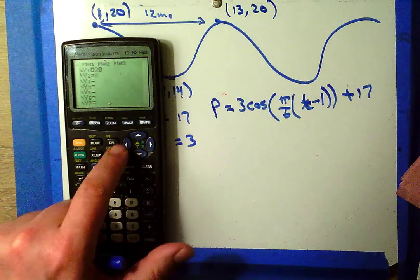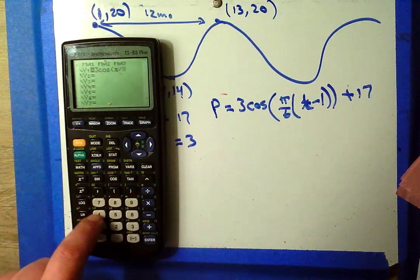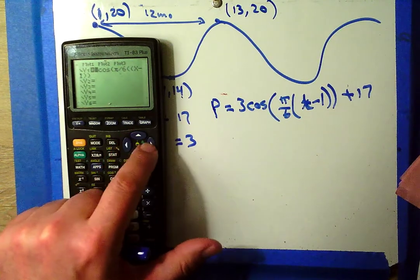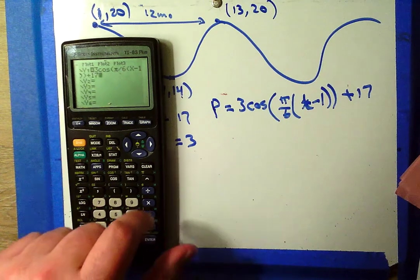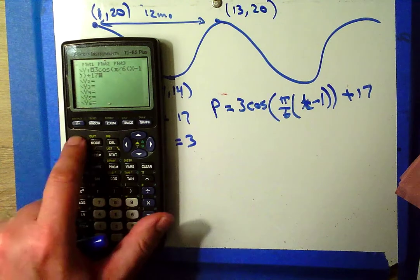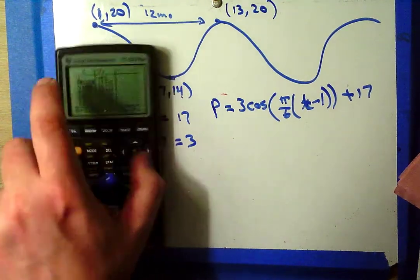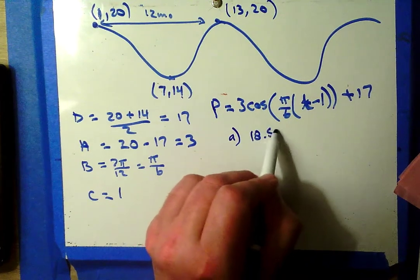Oh well, 3 cosine pi divided by 6 x minus 1. Too many parentheses over here. Plus 17. Okay, having inadvertently erased and retyped it in, now it looks like this. I go over to the table and I type in a 3 for March, and I see the population will be 18.5. Part A, 18.5. Ooh, baby!